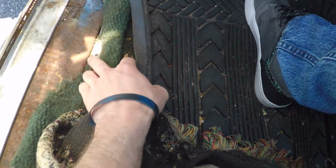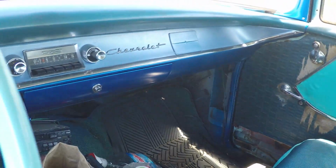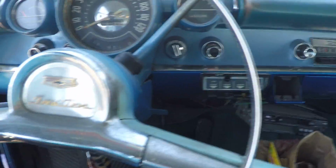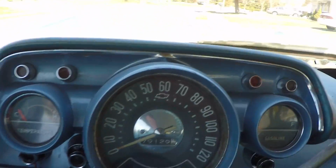Now the floors are rusted out. You can't see it, but he needs new floors. I don't know how that side is. I think that side's rusted out too. But floors aren't too expensive. But yeah, it's a pretty cool layout here.